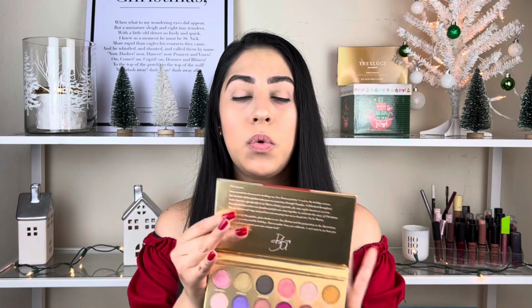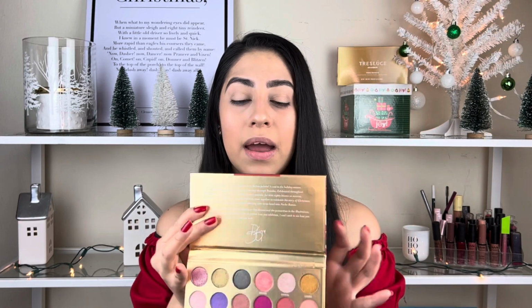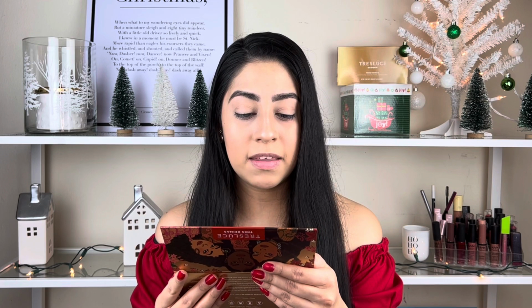Okay, so let's read what it says on the back of the mirror. It says, Mis amores, I'm so excited to show you the Tres Reinas palette, a nod to the holiday season. This limited edition palette takes you on a journey through posadas, celebrated throughout Latin America, specifically in my Mexico lindo y querido, for 9 nights, known as Novena Posadas, a time when our families and friends come together to celebrate the story of Christmas.